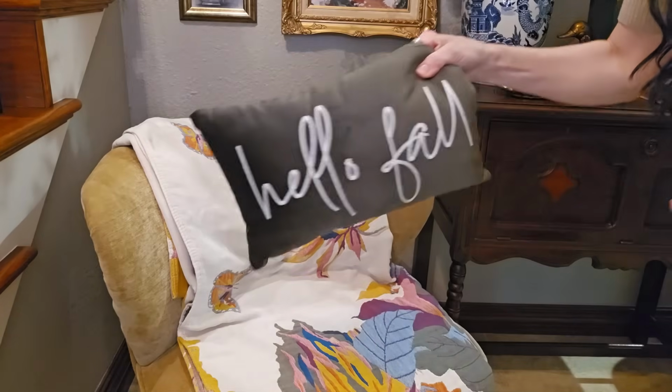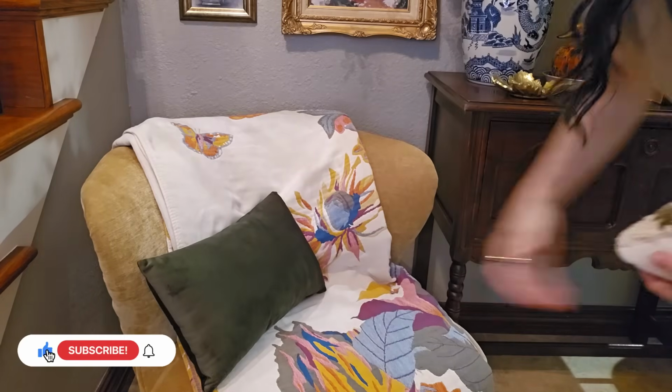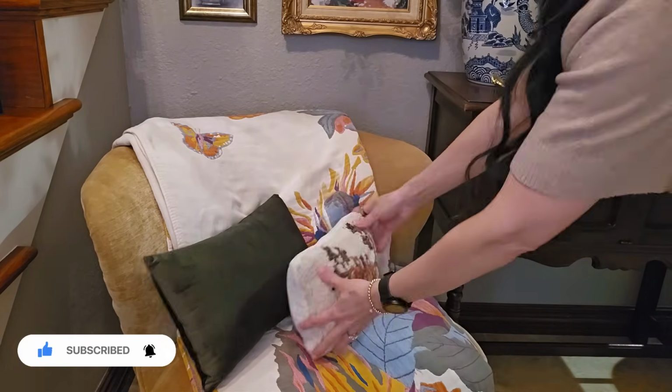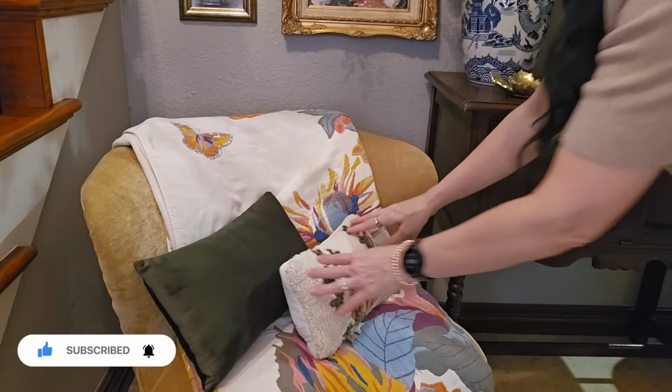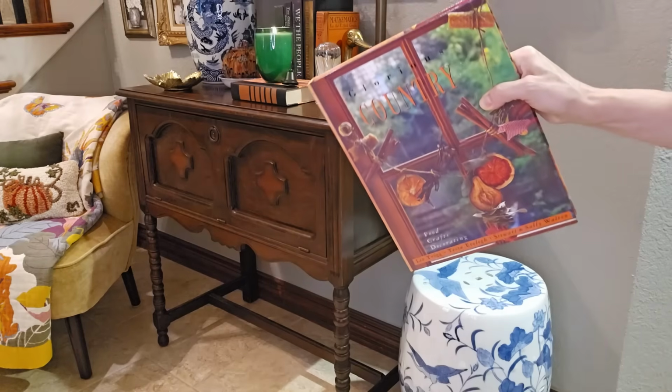I have a couple of pillows that I was not using on the Hello Fall side, so I just turned that around. That dark green will be picking up the colors in the blanket. And then I have a really pretty pumpkin pillow that I thrifted last year.